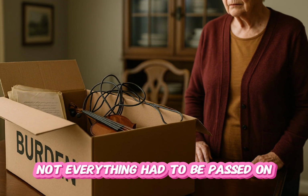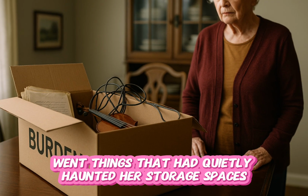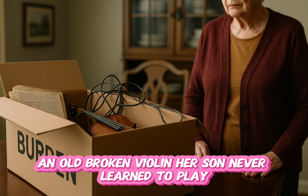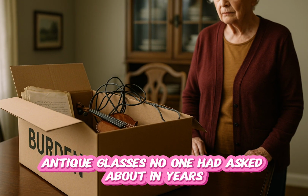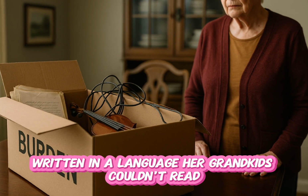Not everything had to be passed on. Into the burden box went things that had quietly haunted her storage spaces. An old broken violin her son never learned to play, a quilt from a marriage that ended in sorrow, antique glasses no one had asked about in years, piles of family letters written in a language her grandkids couldn't read.